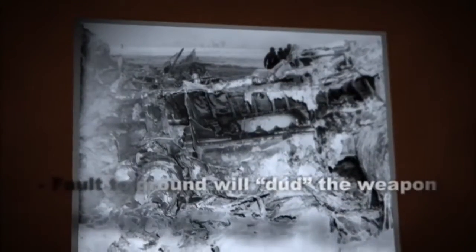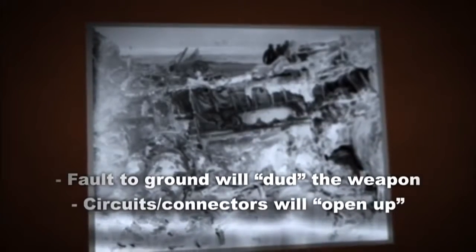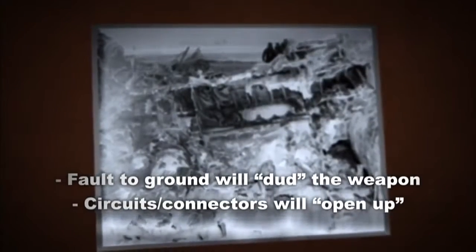People didn't, at that time, understand much about accidents. Well, I think early on they assumed that things could fail in such a way that the system wouldn't work. Key assumptions at the time held that an electrical fault to ground will dud the weapon, and that circuits and connectors will open up in an accident.